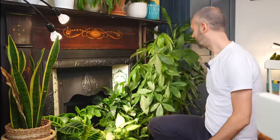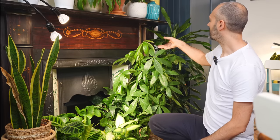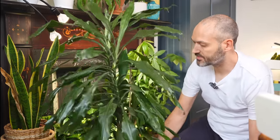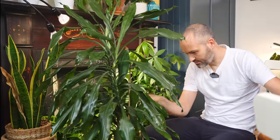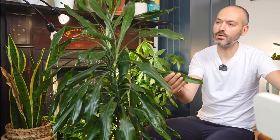It's a very nice plant. Happily growing, not giving it any milk, which is ideal. And I've got a Dracaena at the back, which I'm not a massive fan of, but it's quite a big plant. So it does fill in that space quite nicely. It does have some brown leaves. Some browning on the edges as well, I'm not sure why. Maybe they're just the oldest leaves.